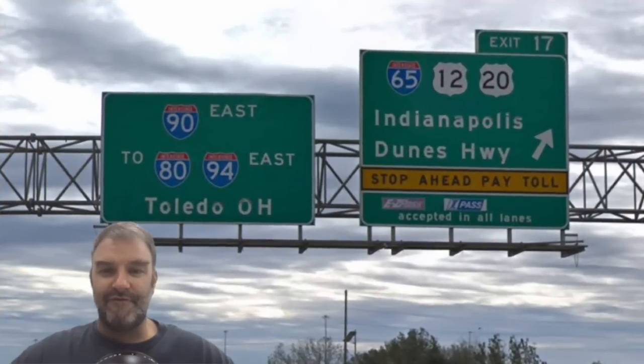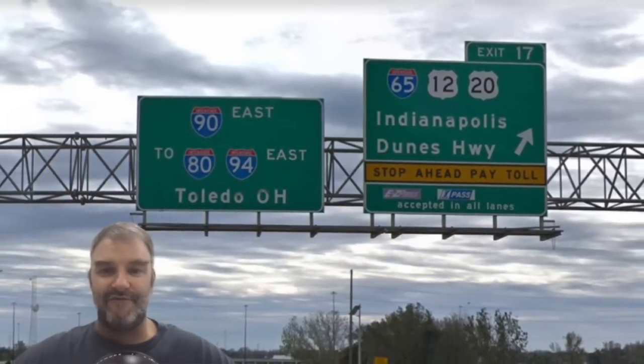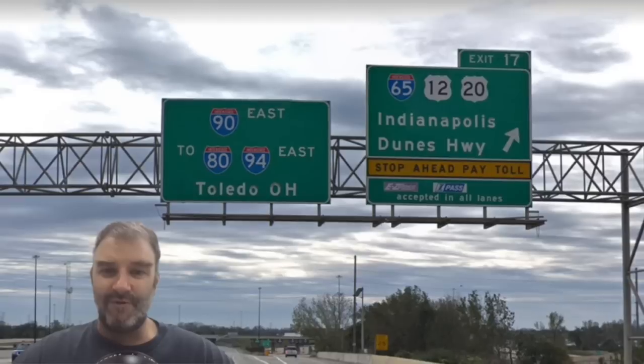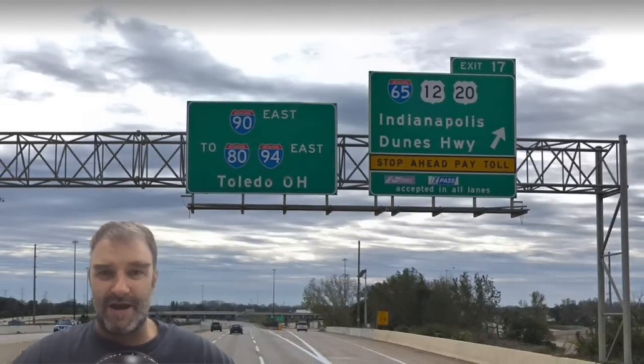Here's what it looks like from the Indiana toll road when it's meeting I-65. And we've got this nice 90 east, 280 and 94 because you are meeting them at the very next exit on the toll road, Toledo, Ohio. I wouldn't mind seeing Detroit in that sign too, but Toledo is where the Indiana toll road 90 carriageway is actually going.